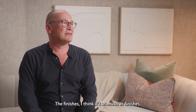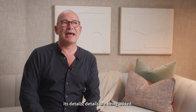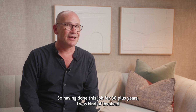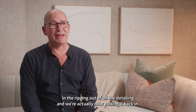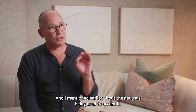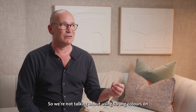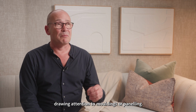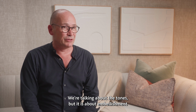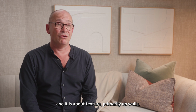The finishes, I think it's as much as finishes, it's details. Details are being added. Having done this job for 30 plus years, I was kind of involved in the ripping out of all the detailing, and we're actually now putting it back in. And I mentioned earlier about the neutrals being used to accent it. So we're not talking about using strong colours on drawing attention to mouldings or panelling. We're talking about the tones, but it is about embellishment, and it is about texture, primarily on walls.